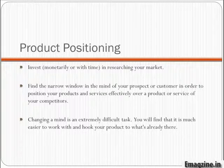Changing a mind is an extremely difficult task. You will find that it's much easier to work with and hook your product to what's already there. When you bring somebody in and you try to change their mind on something, you've been in arguments where you've been trying to change somebody's mind, and you know how difficult it is to be able to change somebody's mind.